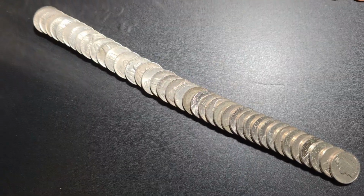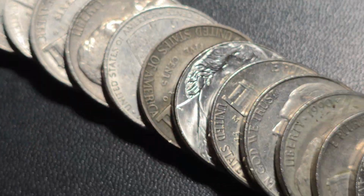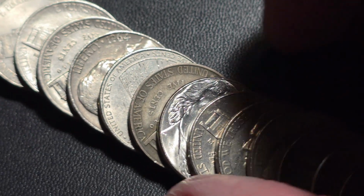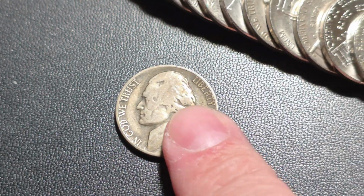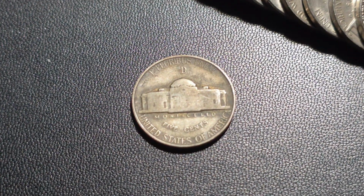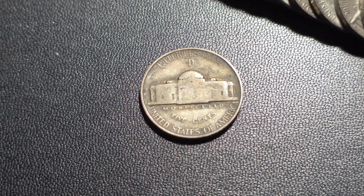Working on the 6th roll for group 2, and the one right here in the center potentially could be silver. Let's see. Yeah, buddy. We've got a Denver, which I don't come across that often. A 1944 Denver. That's awesome. All right. Silver number 2 on the board. Let's keep her going.